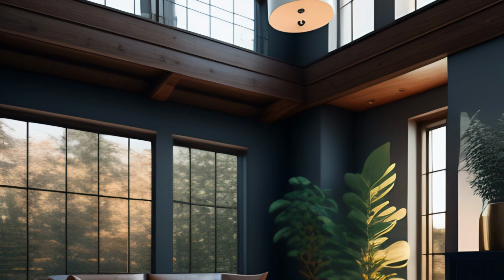Chef-inspired kitchen. The heart of these plans is a chef-inspired kitchen outfitted with top-of-the-line appliances, premium finishes, and abundant storage. It's a culinary haven where gourmet cooking and entertaining effortlessly come together.